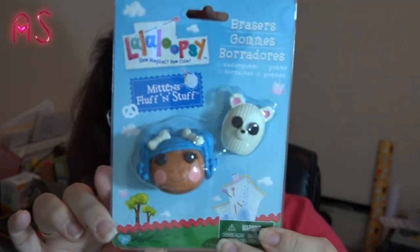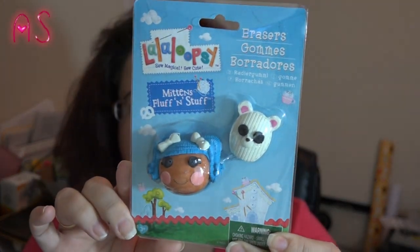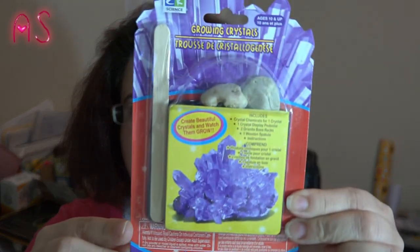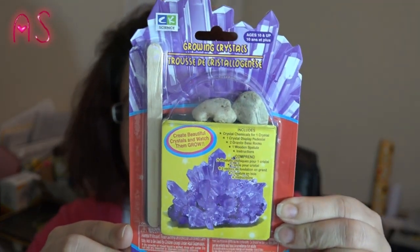She found these erasers, and they're La La Loopsie, and it's Mittens, Fluff, and Stuff. She picked those out, and she loved those. I heard some reviews that these are no good, but she wanted them, and Daddy said that she could have them. So we got the growing crystal set, and we're going to try that.